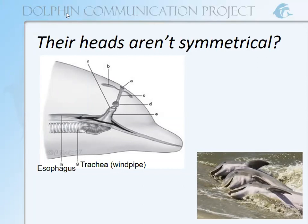So one researcher who is an anatomist thought about the structure of their esophagus, where they swallow food, and their trachea or windpipe. Their trachea is wrapped around their esophagus, not a very good design. But one side of their esophagus is larger, the right side. The idea is maybe these dolphins are beaching on the right side so that the large food item can go down the right side, and it helps them swallow their prey better so that the prey item doesn't get lodged and stuck in that intertwined flaring. So that's one theory, but there are other parts of their heads that are asymmetrical as well.